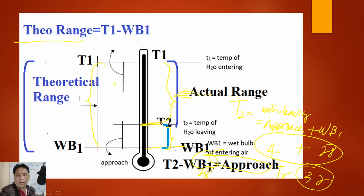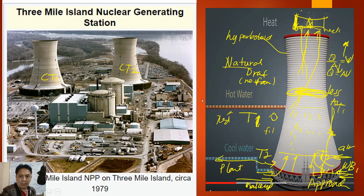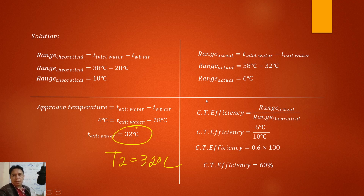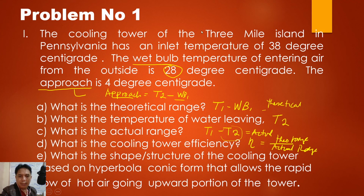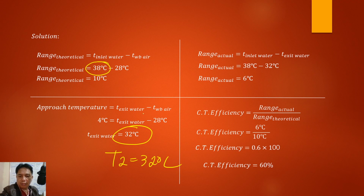Now we go to the first question so that we will be more organized. What is the theoretical range? The theoretical range is T1 minus WB1. Do we have T1? Yes, T1 is 38. According to the problem, the temperature of the water entering is 38 degrees centigrade, the water inlet. Then minus 28 is the theoretical range. So we have 10 degrees centigrade.